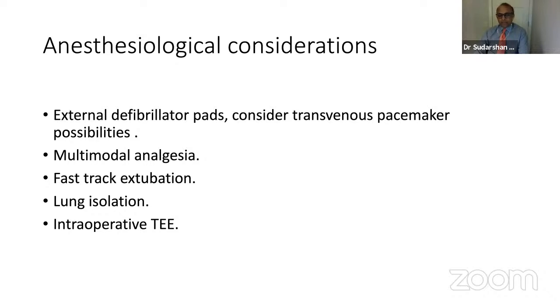I'm not going to go into further details about that, but yes, for any valve replacement, if you look at the ACC guidelines, it's a class 1 indication to do a TEE. Apart from those, we need the TEE to guide the surgeon for cannula placement and for going on to cardiopulmonary bypass and for retrograde cannula placement.